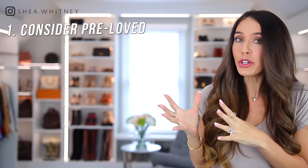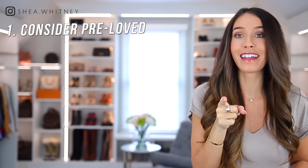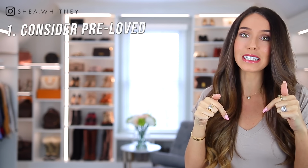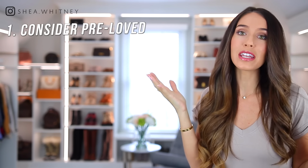And sometimes I do go new because I can't find it pre-loved, but if I find it pre-loved, you better believe it. I don't care if it's brand new. So I'm going to link the bags that I talk about today down below, the new versions, along with different pre-loved, and pretty much everything will be from Fashion File.